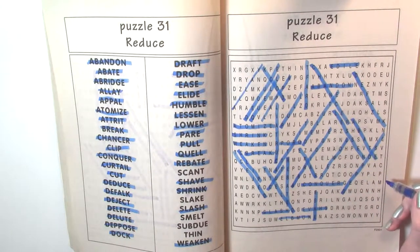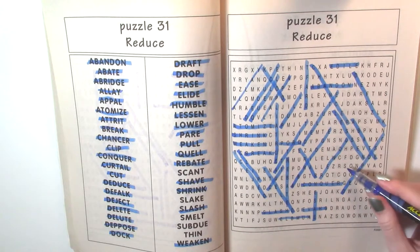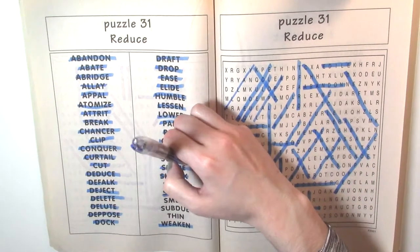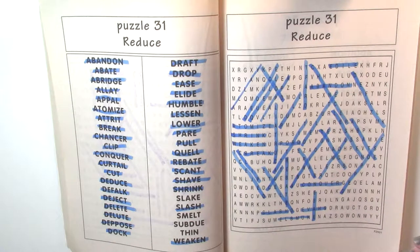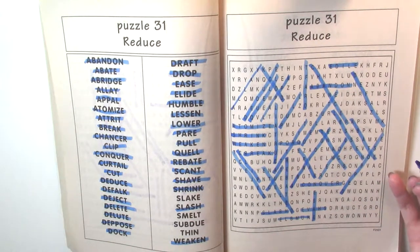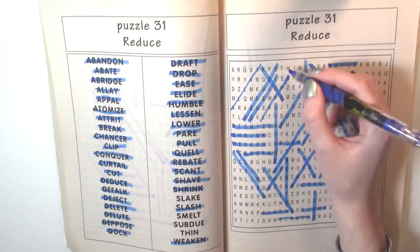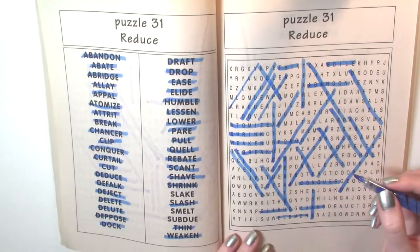S-C-A-N-T. Where could you be? S-C-P, containment breach. No. That's not what we're looking for. S-C-A-N-T. It's right there. I highlight them backwards a lot because I like to go down rather than up. Slake, smelt, subdue. Thin. Thin should just pop up somewhere, you know? Where's thin? It's right here. It's the only T word I was looking for. Okay. Slake, smelt, and subdue.